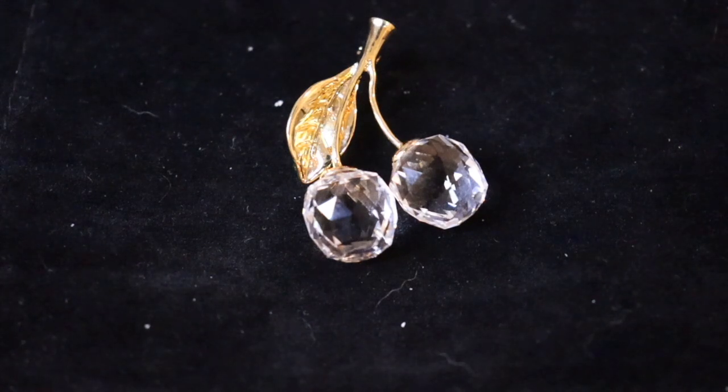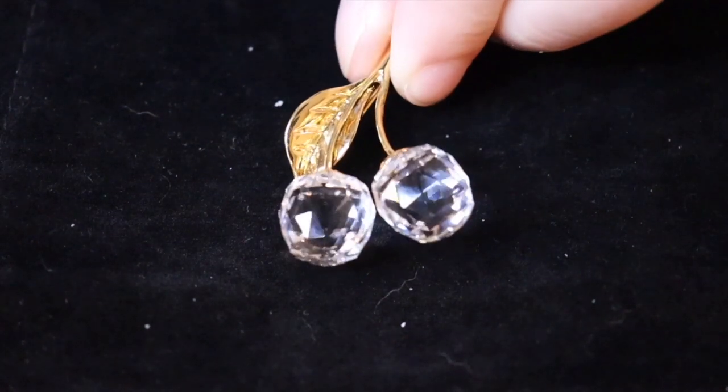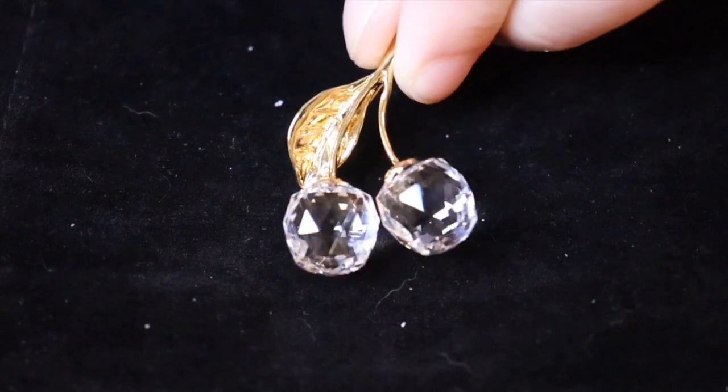It measures only about a half inch in length, and it just really fits well on an outfit that needs a little bit of elevation, but it doesn't need something that's just over the top. These are so perfect for that, and you can't go wrong with the Swarovski crystals and the gold. So stunning, so beautiful, and definitely very timeless.